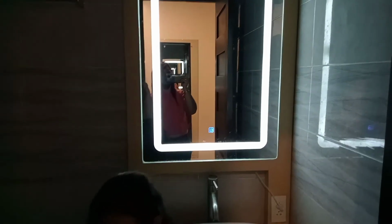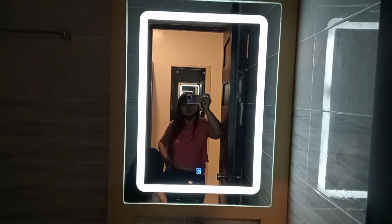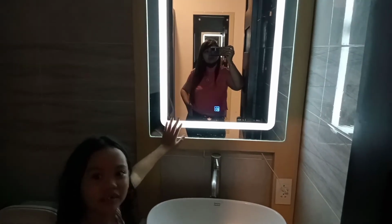So, the room is good for 3 persons. Okay, so there are three of us. We off the light and then you open. Wow! Very nice. Off. Wow! Oh, di ba? I like this. There's a TV in the mirror.